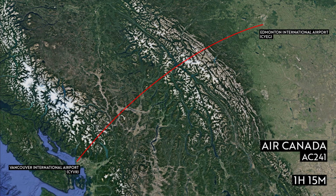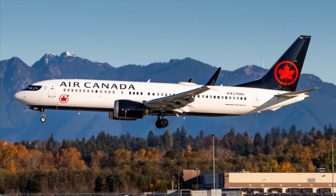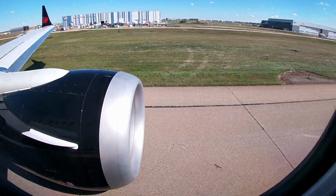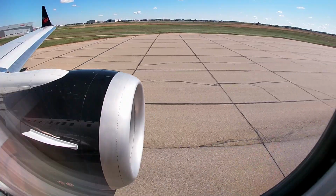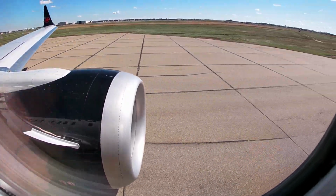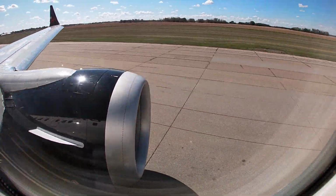Today I am on Air Canada Flight 241 with service from Edmonton to Vancouver. This flight spans 436 nautical miles and will take about an hour and 15 minutes to complete. The aircraft that will be operating this flight is Charlie Foxtrot Sierra November Uniform, a Boeing 737 MAX 8 that was built in June 2018, making it 3 years old. Without further ado, here's the takeoff runway 30 at Edmonton International Airport.